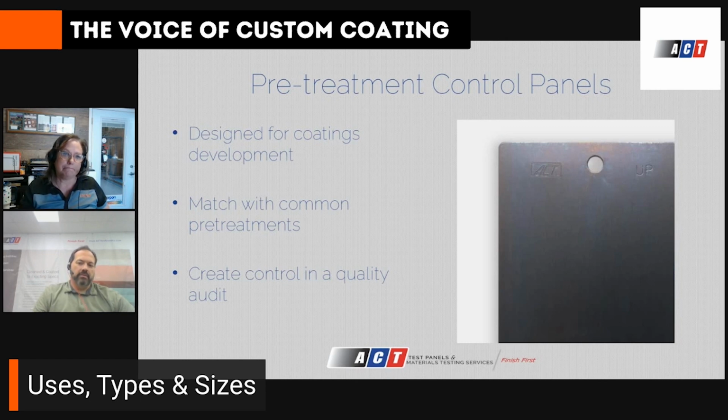Yes. And what other tests could you do with a pre-treated control panel? The technical chemists are going to do all their work on that. So if they tell you the salt spray of it, or how it cross hatches, so adhesion, when they run all of those top level controls, this is the type of panel that they're using as the baseline. Okay. And so that's where it's a great comparison to maybe what you're doing in your shop.